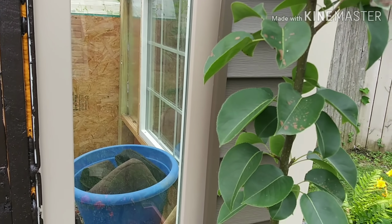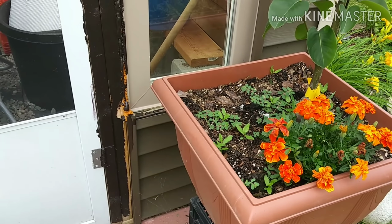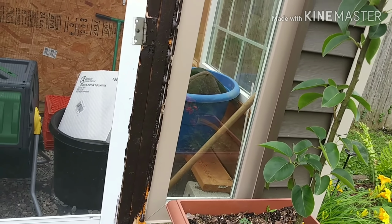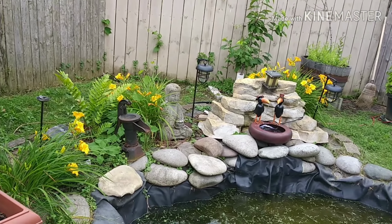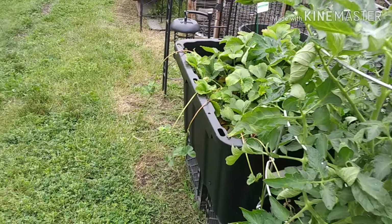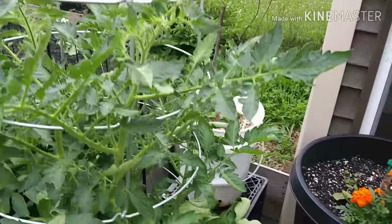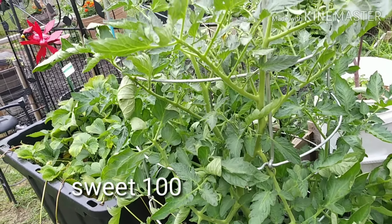This is my Asian pear, and I can see just now I'm getting some type of fungus on that leaf. So I'm going to have to watch this and do a little bit more research on caring for these fruit trees that are not completely disease resistant. This is my tomato plant. It's climbing on up the trellis, and this thing is growing fast.